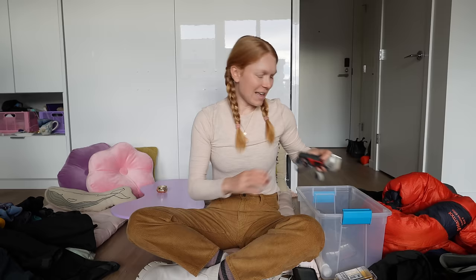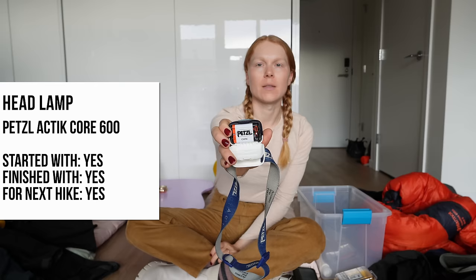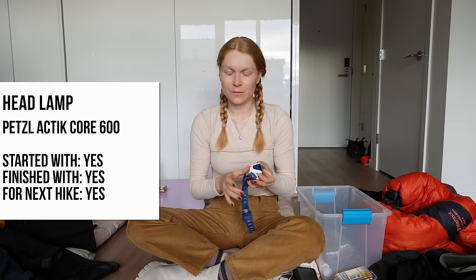I had the Garmin InReach Mini for messaging people. I didn't use it for navigation, but I could have if I wanted to. And then I have the Petzl Actik headlamp. Used this a ton, and it has a rechargeable battery on the inside. So I could charge this with my battery bank. And I did have to do that a few times. So that was really nice. And you don't have to carry extra batteries. You can just recharge it.